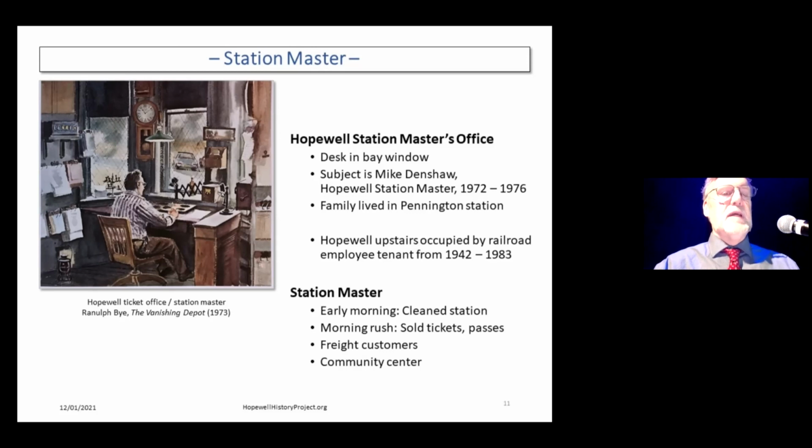And luckily, his daughter, Joanne Denshaw, very kindly responded to my inquiries and sent a whole bunch of information about what it was like to live in these stations. And she remembers Randolph By coming by, and remembers her father wearing the same outfit to work 3 days in a row because he was being painted at work. So if you download those briefs that I talked about earlier, there's some wonderful quotes from her about living in these stations.